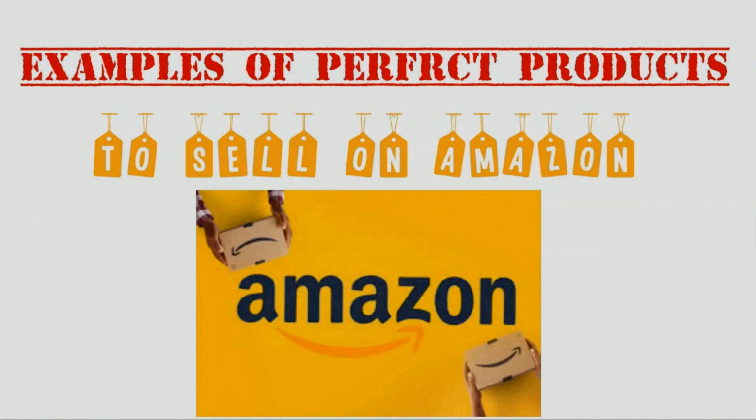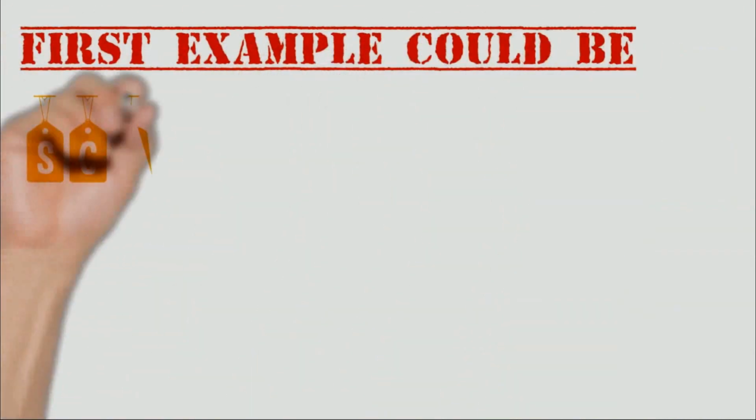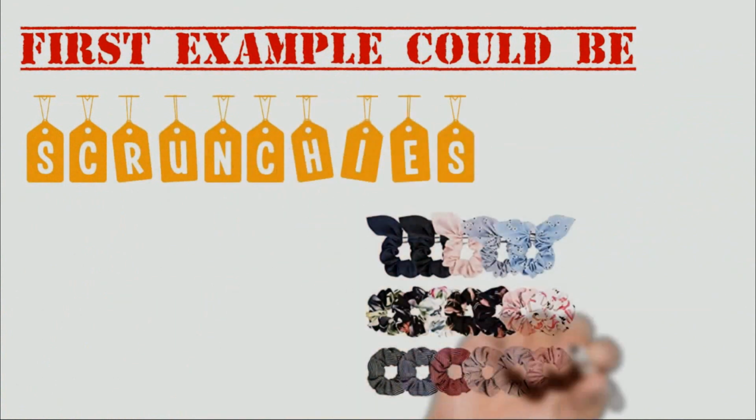So a great example is scrunchies. Scrunchies probably couldn't be any cheaper to create. I would guess that this is literally a piece of rubber with a very small amount of velvet or whatever it is. They're selling it for $10. I can't imagine this being more than 10 cents to create, if that, especially if you're ordering in bulk.